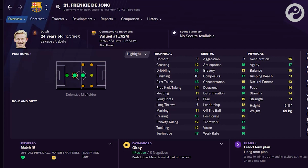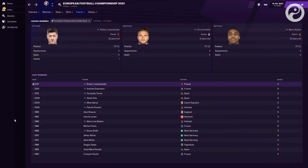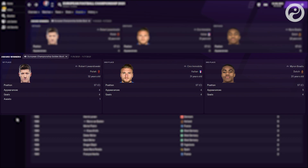The player of the tournament went to Frenkie de Jong, who scored 2 goals and got 2 assists for Holland and a very, very decent average rating. The best young player went to Dejan Kulusevski of Juventus as well, with some impressive performances for Sweden. And in the end, the golden boot went to Robert Lewandowski. Despite Poland getting knocked out in the first knockout round, he scored 4 goals in 4 appearances, level with Ciro Immobile as well, and Myron Boadu finishing in 3rd for Holland with 4 goals in 5 games.